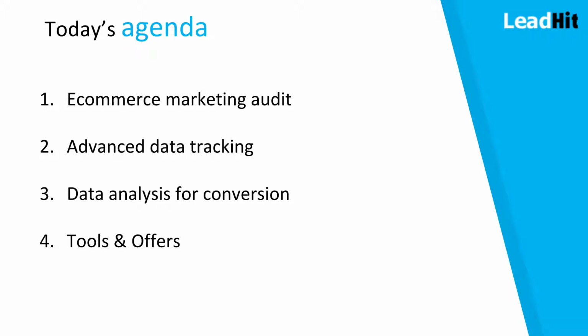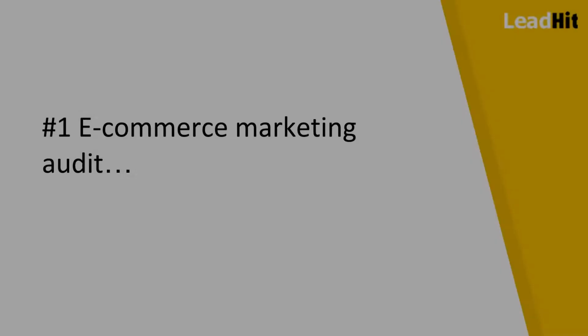The second lesson is advanced data tracking. This is sort of the root of what we do and where our passion lies. So we're going to get into how you can do that and create analytics that will help you convert. And then we're going to talk about data analysis for conversion. Analytics is one thing. Analyzing that and being able to convert it is a completely different thing. Number 4 would be the tools and the offers, so how you can use that and what exactly we do to help you get started.